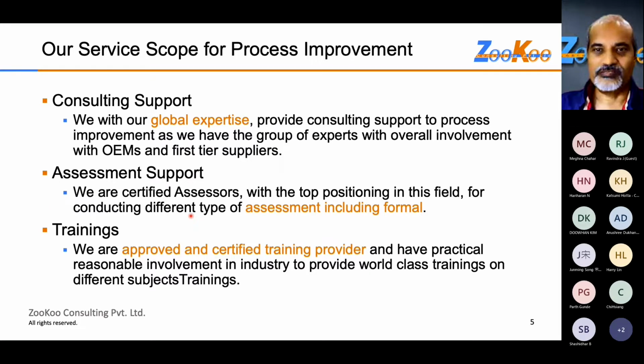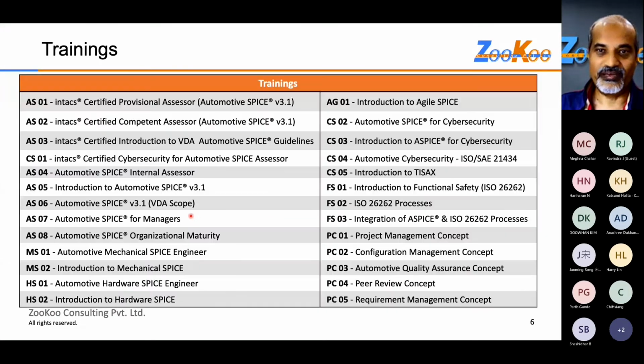And also the assessment support, where we conduct gap analysis, pre-assessment, internal assessments, joint assessments, and formal assessments. And we have the trainings. We have all the Intacs certified trainings, and also some trainings based on different standards. Depending on the requirements of our customers, we customize the trainings in the field of Automotive SPICE, functional safety, cyber security, Mechanical SPICE, and Hardware SPICE.